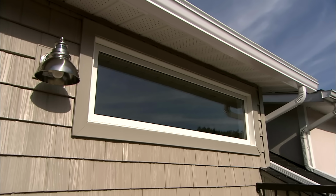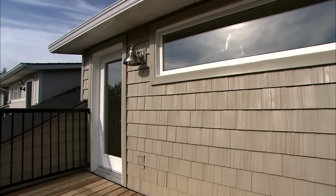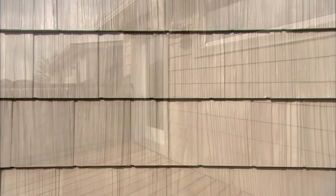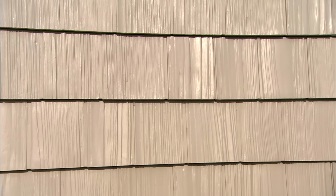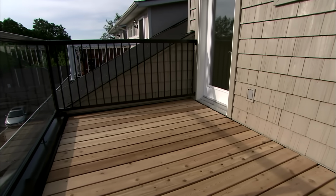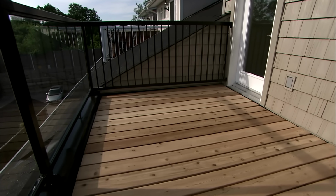New window. Right? Beautiful. You have to see that. What a difference with full glass, eh? How do you like the siding? It's all the difference in the world. I love it. Now the look is supposed to be cedar shake. But the character and the color goes with what I chose. The cedar on the floor, the rails. I love the glass. It's beautiful, yeah.